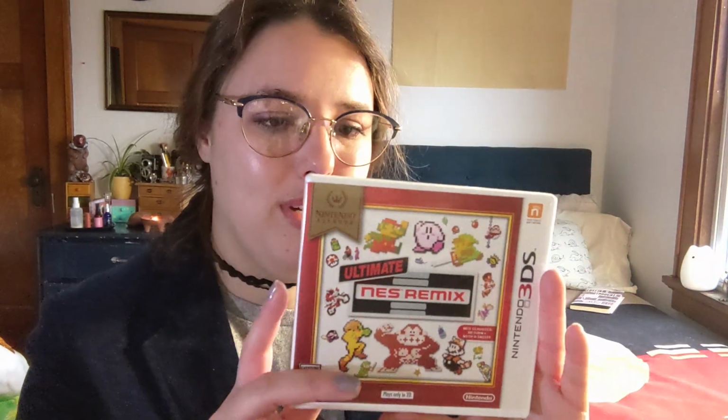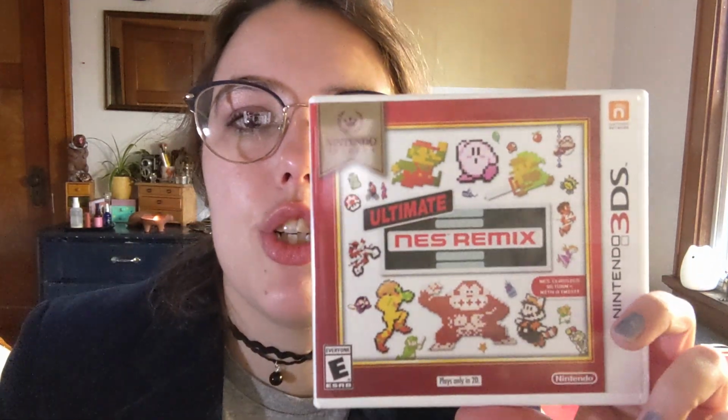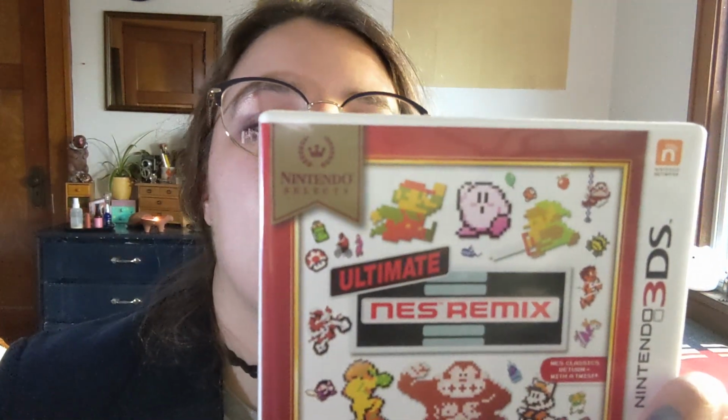So if you have an NES or if you want to grab some of the great NES emulation on 3DS and want to try out a bunch of them in new and interesting ways and for not very much money, I highly recommend this. It was fun. And yeah, you just play little miniature versions of all the NES games, and occasionally they're even mixed together. It's interesting. It's not as good as I hoped it would be, but it is fun.